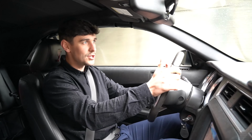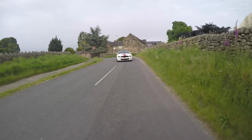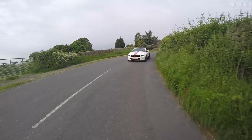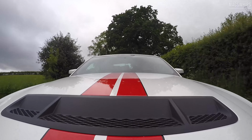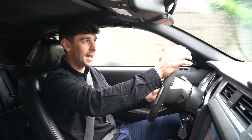Say I was close to the edge there, but it does feel like if I put any sort of power on while in any sort of steering lock position, the back end's going. Yeah, if you lock it around a corner and put power on, you're sliding it around that corner from there on.